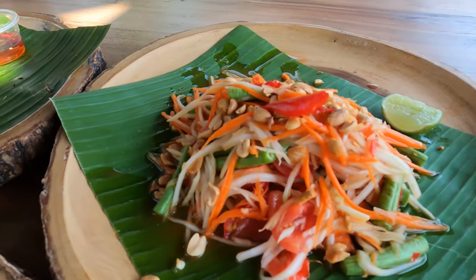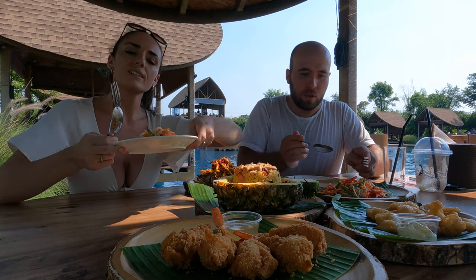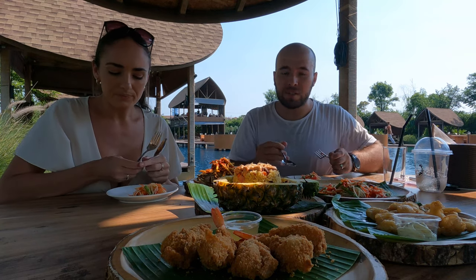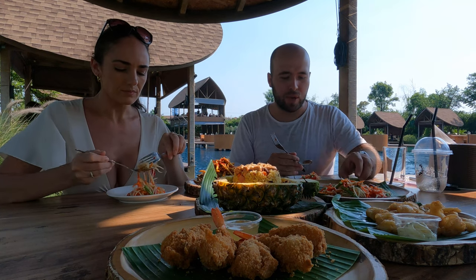Okay, so this is the papaya salad, also known as somtam. It just has some carrots. I think it's also shredded papaya and then some peanuts. And you get your lime. You can squeeze over there, it's very good.